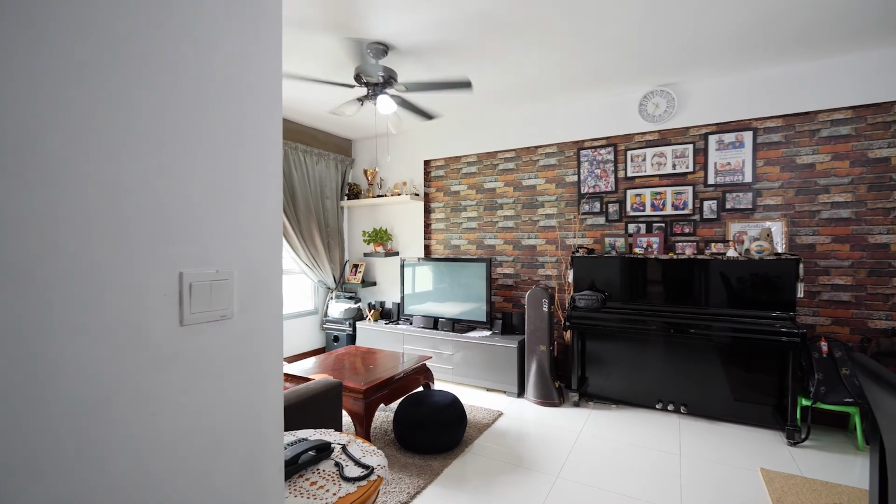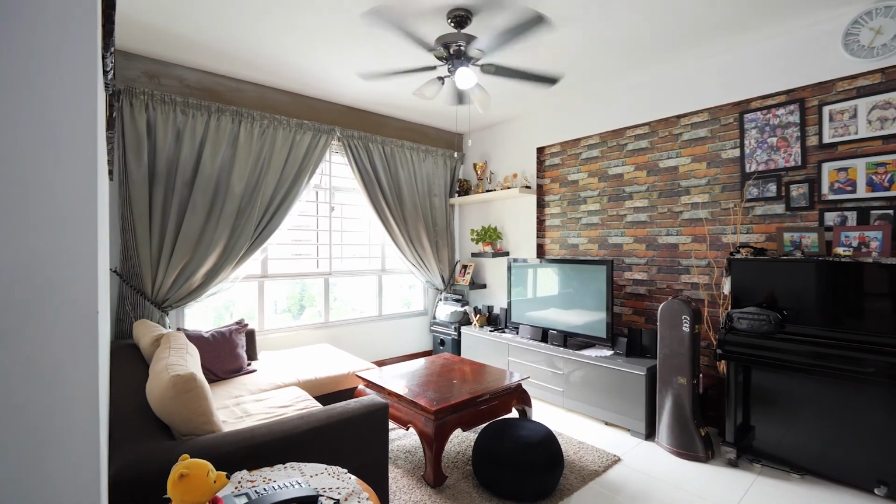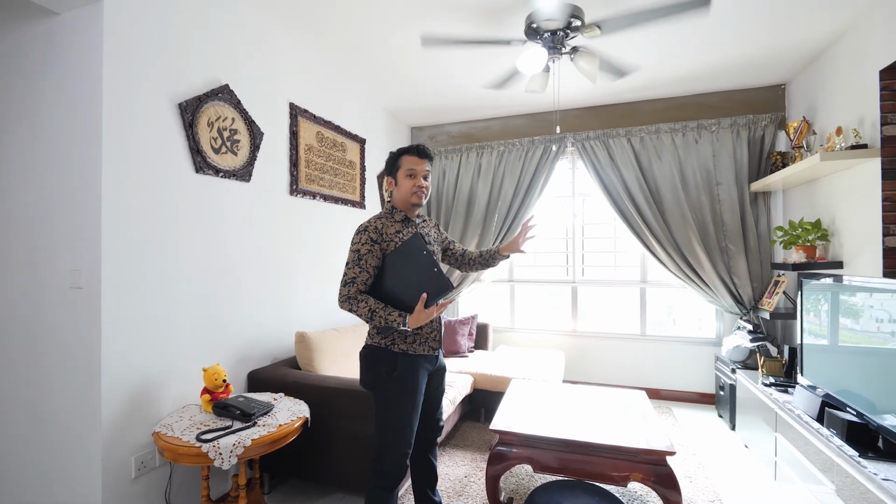As you can see, the flooring is simple. They do not have any light features and all that, so you can do your own renovation without the need to do any hacking. No TV console or TV features for you.